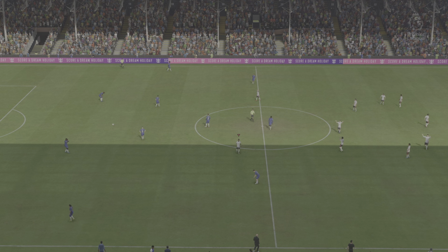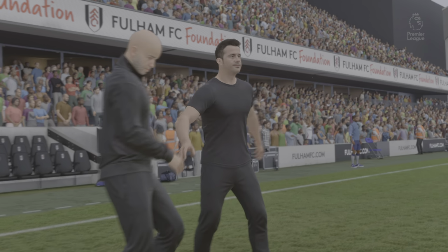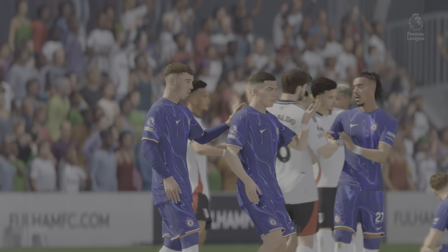Whistle, plenty of positives for them to take away, not least the 3 points. Well, that was an emphatic result, wasn't it? They looked so confident in attack. Every time they went forward, you thought they were going to score. I'm sure they'll be pleased with that.